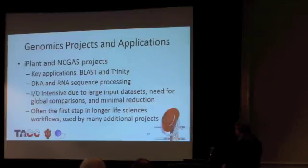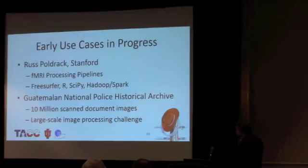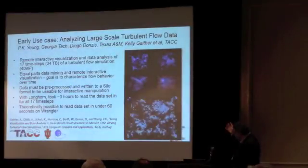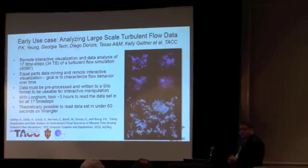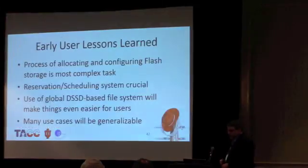And so we're looking at a few more examples, a lot of genomics, obviously, a lot of things that we've been building RAM disks to try and hack around to run. We can run natively. We're doing some fMRI data. We have a lot of text image data. This is a Viz steering one where on our old Viz system, 256 GPUs, which is great, but it takes 3 hours to read 17 time steps off disk to support it. We've done it in under a minute on Wrangler for, again, a more traditional computation one. So there's lots of these problems out there in the world.